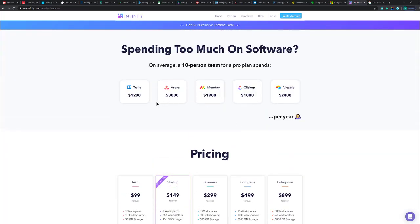Now they also have done this little comparison. The way that we have done comparison, look at this. They have also done comparison for a 10 user team. Trello, you're looking at $1,200 per year. Asana, you're looking at $3,000 a year. But then they must have compared the higher plan. Monday, that's another tool, $1,900 a year. ClickUp, $1,000 a year. Airtable, $2,400 a year.